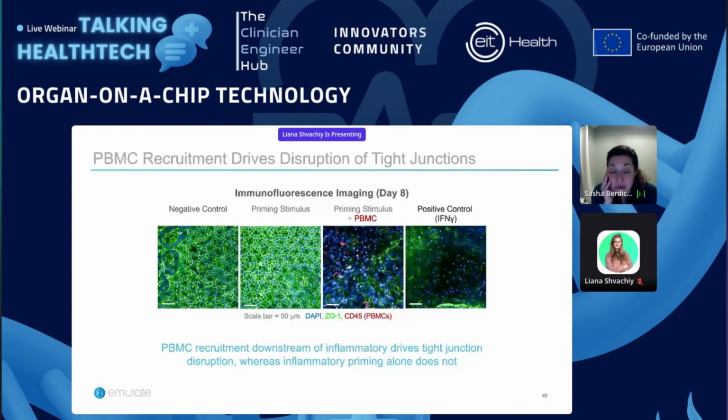However, when you did have the stimulus and had the PBMCs running, this barrier was almost completely disrupted after 8 days in culture. And as a positive control, we ran interferon gamma, which is a very well-known, important effector for barrier disruption. So you can see very similar results between the positive control and our group where we use both the immune cells and the priming stimulus. So again, it's just another level of confidence that this model works properly and gives the results that you see in the clinic as well.